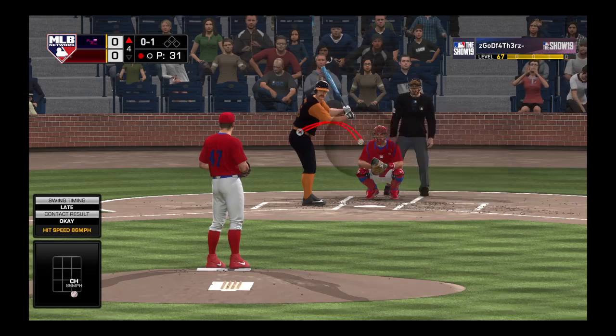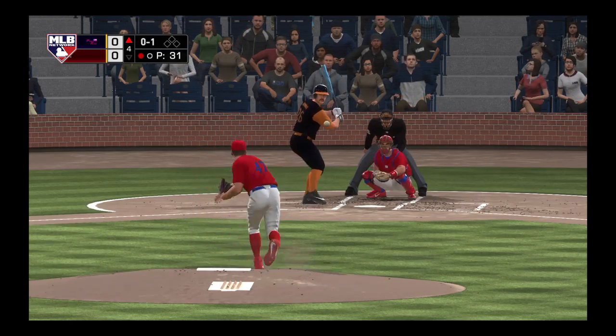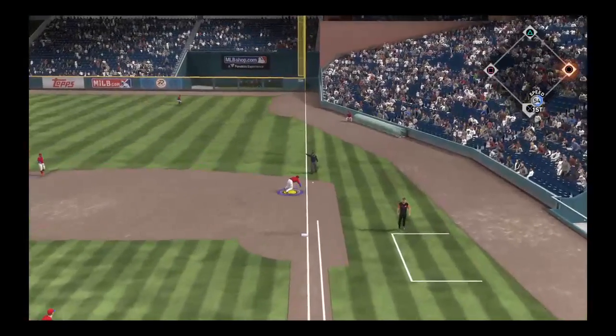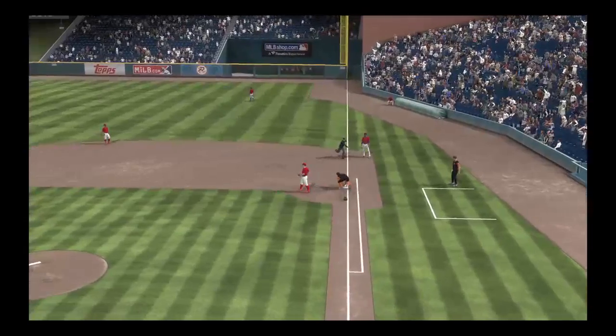Pitching has the upper hand early as we're scoreless in inning number 4. A dive, but it's off his glove. And he'll flip it to the pitcher covering for the out.